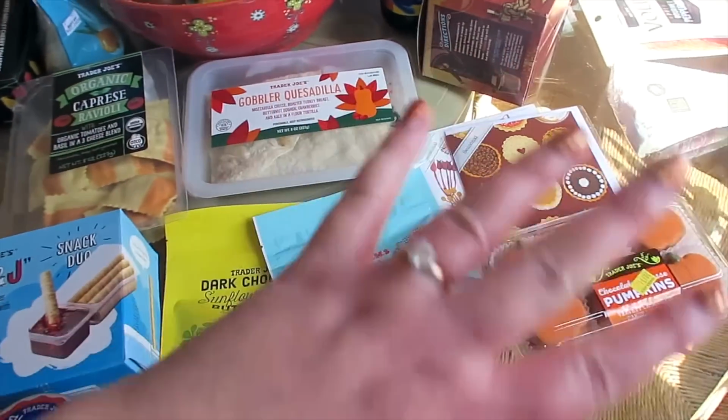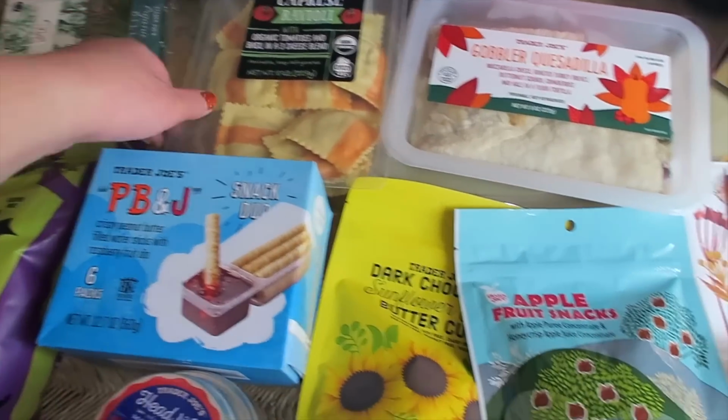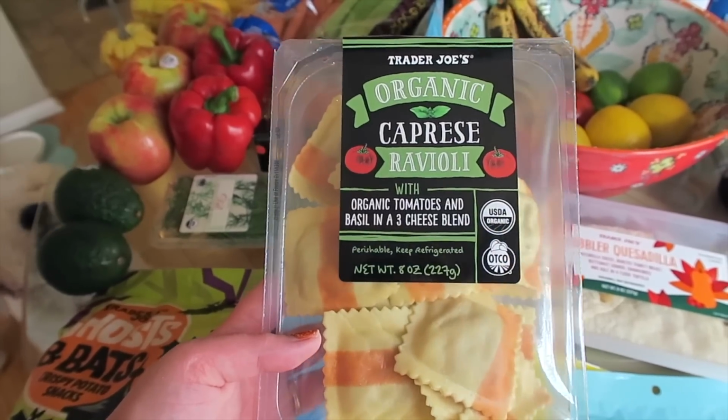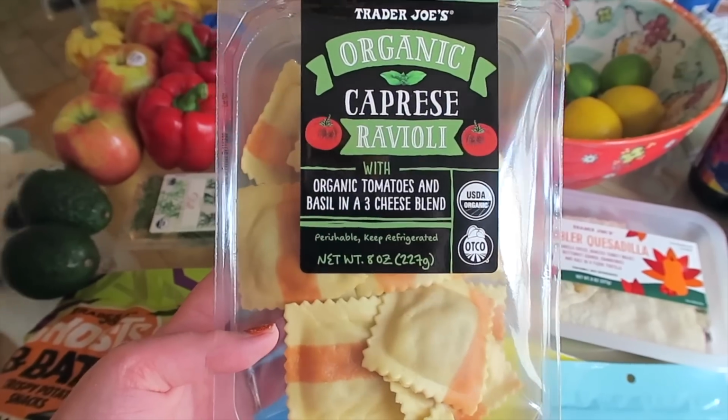Now we're in the newness section, or just seasonal items, so one of my favorite things that I got, well, I haven't tried it yet, but I'm most excited to try, are these organic caprese raviolis. I love anything caprese, and they're so pretty, and I love ravioli, so I'm excited to try this.